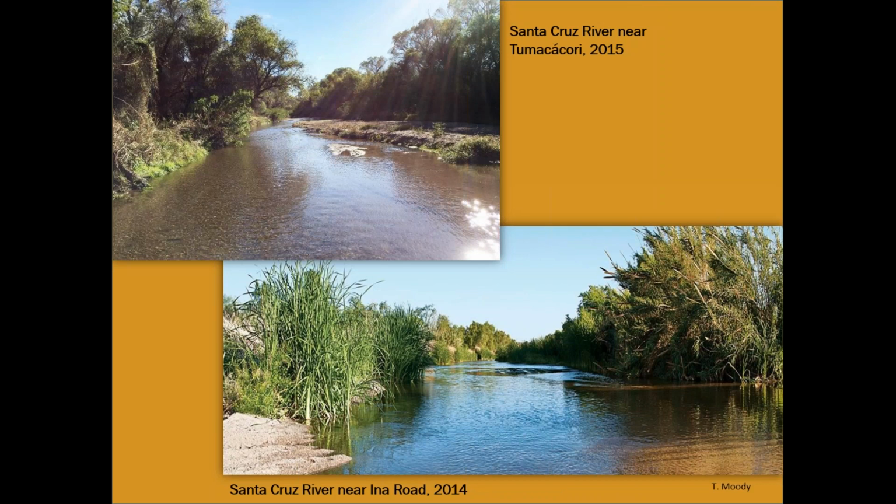In the upper corner is a photo of what we call the Upper Santa Cruz, so the stretch of the river in Santa Cruz County. As Steve mentioned at the beginning, the river actually starts in the San Rafael Valley in Arizona, flows into Mexico, where it still has some natural flows, and then dries up as you get closer to the U.S. and starts flowing again downstream of the Nogales wastewater treatment plant.